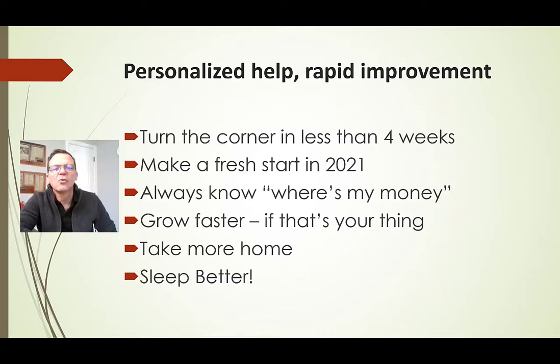You're always going to know, where's my money? Even if there's pockets of it stuck in your cash cycle, even if you've got too much inventory or you still have a little bit of AR, now you'll know where the money is. And as the money comes out, you'll get to grow faster, if that's your thing. Maybe you don't want to grow faster. Maybe you just want to take home a little more. That's okay too. But in the end, you're going to sleep better no matter which your choice is.